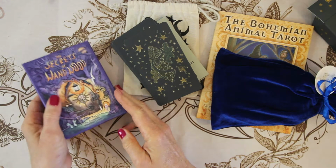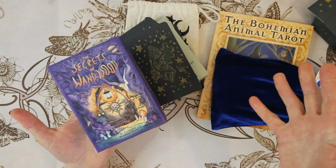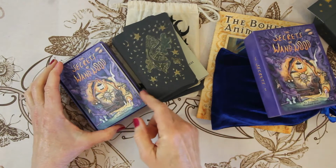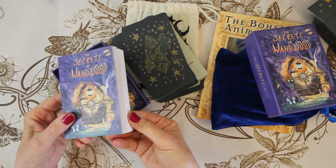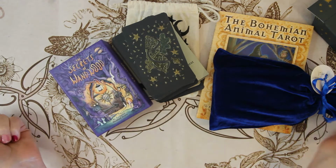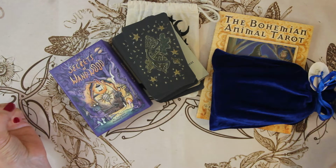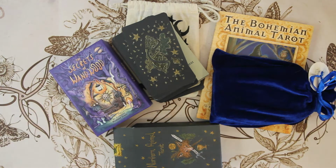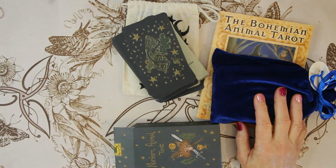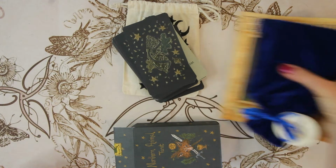And then the Secrets of One Wood. This was my very first Kickstarter ever, so I'm very excited. It comes with a great big guidebook. It's in a 2-piece box. So let's get started. So I think we'll start with the Northern Animal Tarot. Get these other two out of the way.